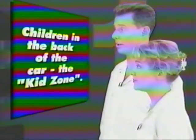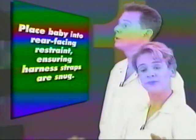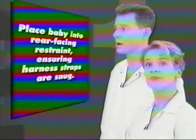So these are the things you need to remember about infants and car time. 1. Children in the back of the car, the kids zone. 2. Always use a rear-facing restraint, no substitutions, until the baby weighs 10 kilograms or 22 pounds and is about a year old. 3. Properly place baby into the rear-facing restraint, ensuring harness straps are snug. 4. Check that the seat belt is properly fastened and tight.